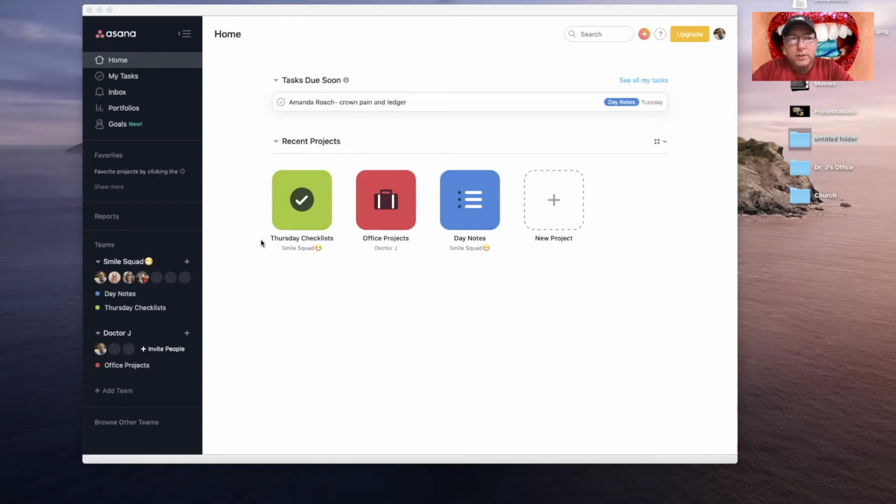There's no way to prioritize it. There's no way to assign it to people unless, of course, you write their name in there. And then of that list, everyone has to go and read through everything and see what might pertain to them. It's just no way to organize tasks. So I tried out a couple of different ideas and got some suggestions from people on Dental IQ, and Asana is amazing.